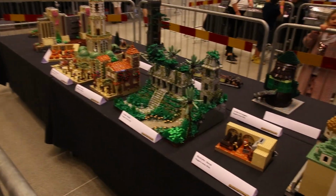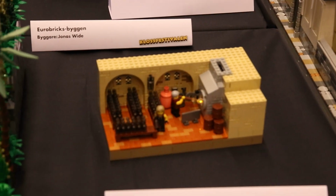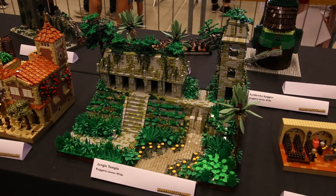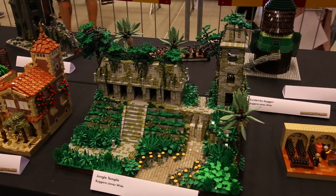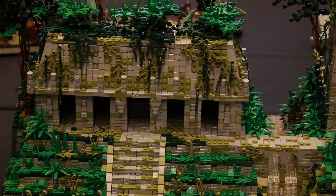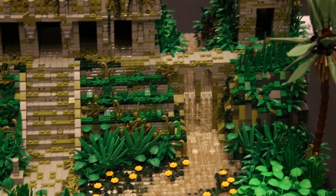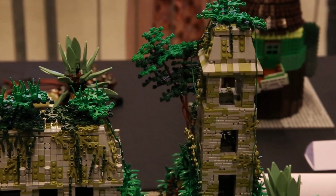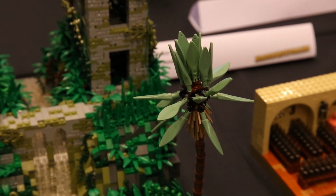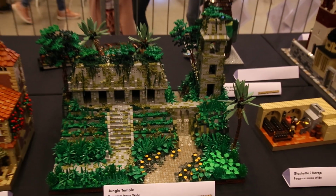Here we have some other models which are really impressive as well. We have some glass blowing right here with a cool light up effect in the furnace. We have this jungle temple, which is probably one of my favorite uses of levitation and just overall vegetation overall, because it's so detailed and they managed to use so many uncommon pieces for trees. For example, the pieces here on the trees are typically used as flippers for the old dinosaurs Lego used to make in the 90s. So to see them used for palm trees is really impressive.